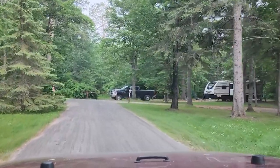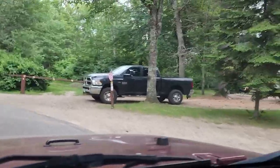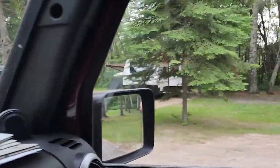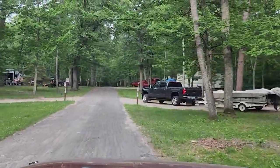Have you seen any numbers, Dave? Here's number 4 to the left. Yep. 3 and 5 over here. 5 looks like a good one. Five's a real good one. Yep. You're gonna be all by yourself over there. Right next to that little dead end road goes down to the forest road.